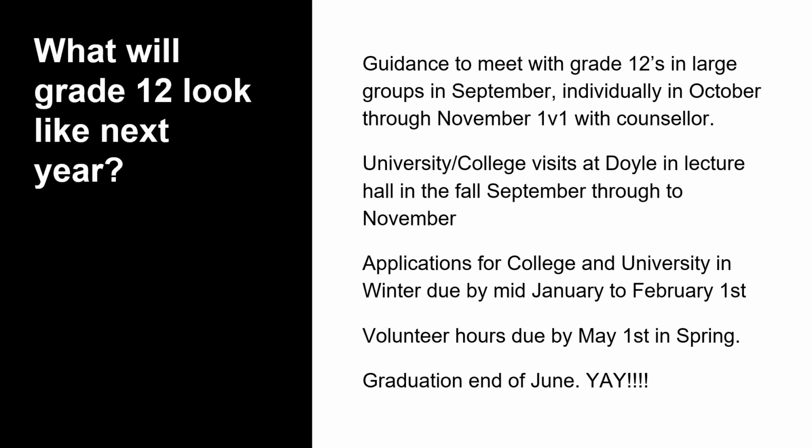Applications for college and university are done in the wintertime. University applications are due by mid-January, and college applications are always due on February 1st. Volunteer hours must be handed in by May 1st in the spring. And then finally, graduation in June.